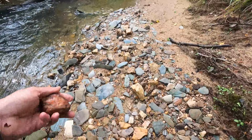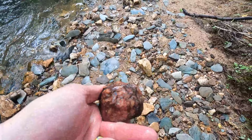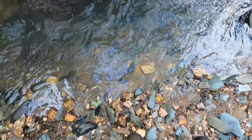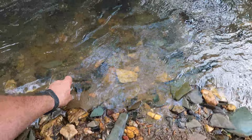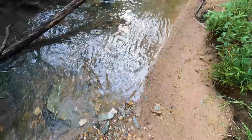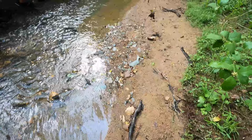There's a big red. It's kind of a red quartz or an iron quartz. An irony quartz. That's kind of neat. If I had a rake or a sift or something, I could rake out some of that down there, but I wasn't that prepared today. I was just going to go on a hike.